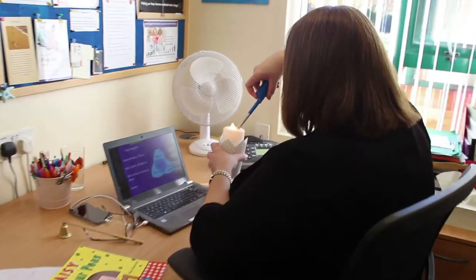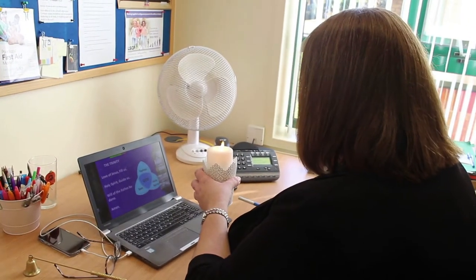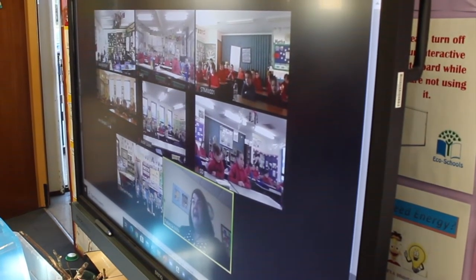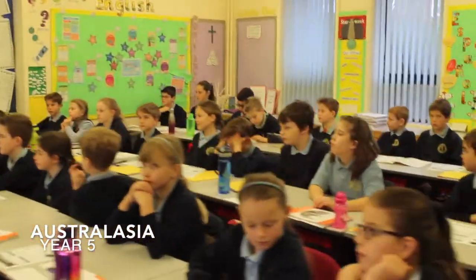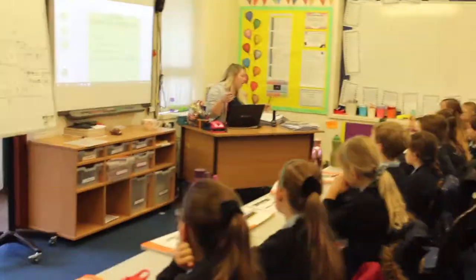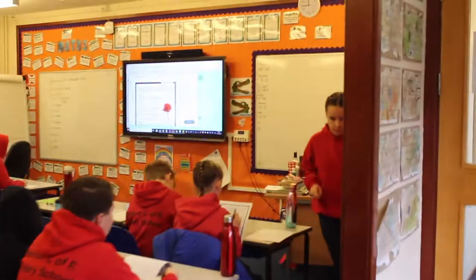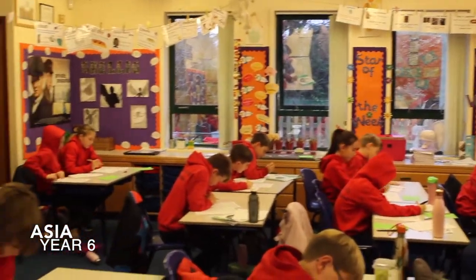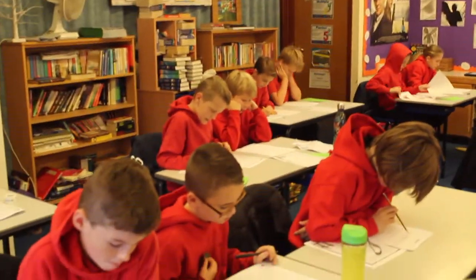As a church school, our Christian values underpin all we do. Collective worship is a very special time in our school day, a time when, through the love of God, we join together in prayer and reflection. So our journey continues into Upper Key Stage 2, where we see here our Year 5 classroom, and just next door, Year 6. Year 6, of course, the most important year, preparing our children ready for their next step onto secondary school.